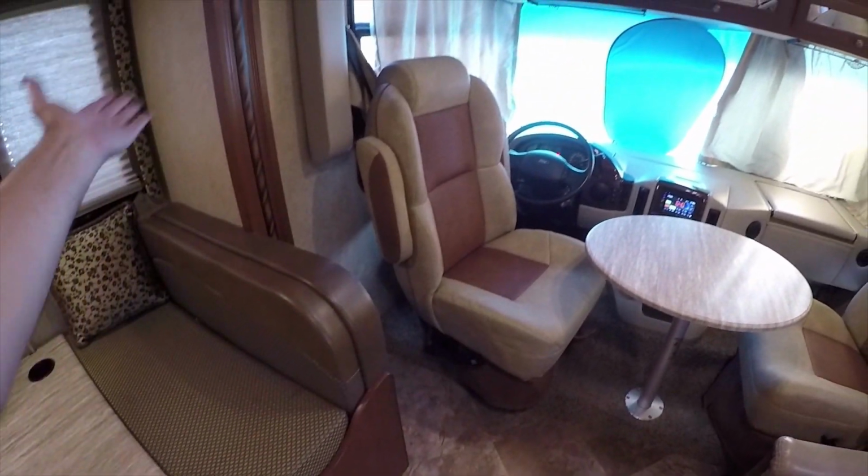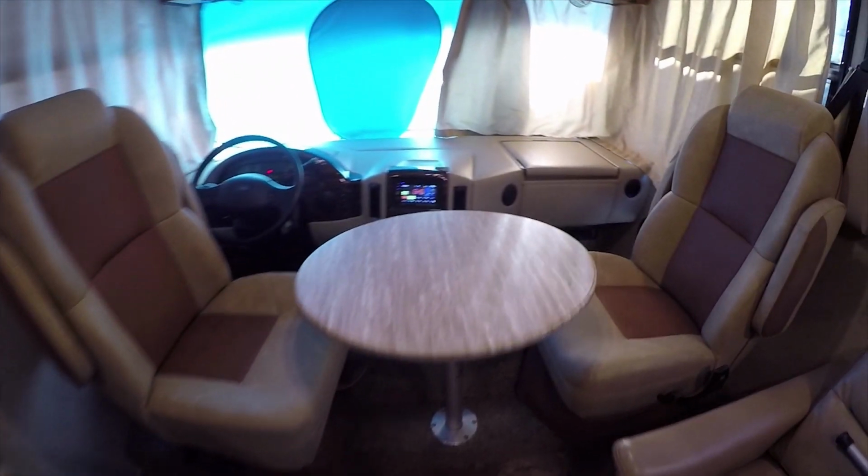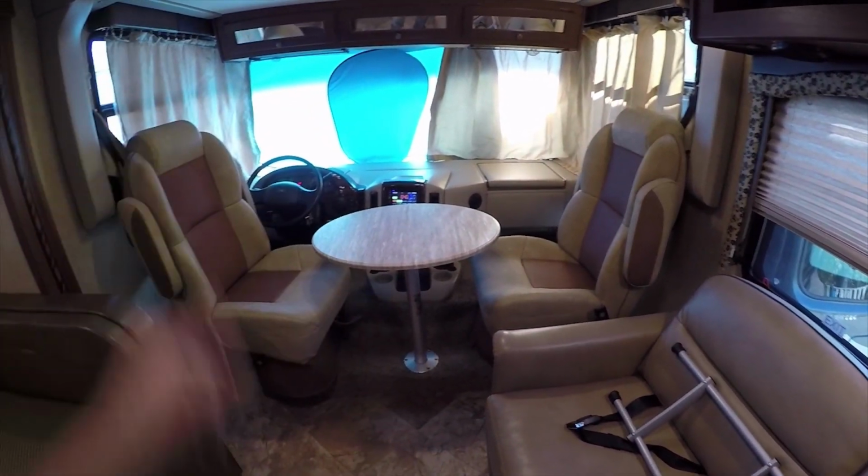And that works even if the slide is in, you still have enough room to squeak by. But you could also store the table for when you're not using it. It just slips right off of there.